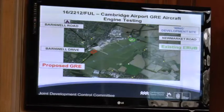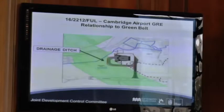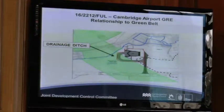It's proposed that the ground run enclosure will be situated on the western side of the airport, adjacent to existing aircraft hangars, to the south of Barnwell Drive and north of the main runway. The site is featureless, although it is surrounded by a shallow drainage ditch on 3 sides. Part of the application site falls within the Cambridgeshire Green Belt. Just shown on this slide, this is the red line south boundary. The ditch is on the 3 sides, and the green slope here is the Green Belt, just a very small parcel of the new taxiway aircraft apron is within the Green Belt.